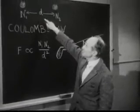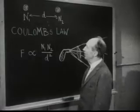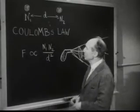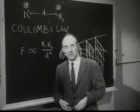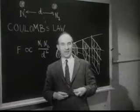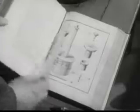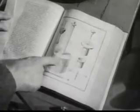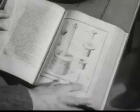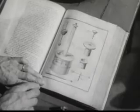A century after Newton guessed at an inverse square law for universal gravitation, Coulomb guessed at a similar law for electric forces. He tested his guess with a torsion balance, rather like the Cavendish apparatus used for the gravitational inverse square law test. Here it is: fiber, twisting beam, two balls to carry the charges.